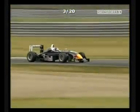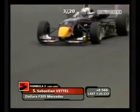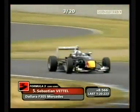Vettel driving for the ASL Muka Motorsport team, Stefan Muka's squad. And here is Sebastian Vettel now with the Red Bull money helping his Formula 3 effort this year. Another of the Mercedes-Benz powered cars that he drives and another of the all-conquering Dallara chassis.